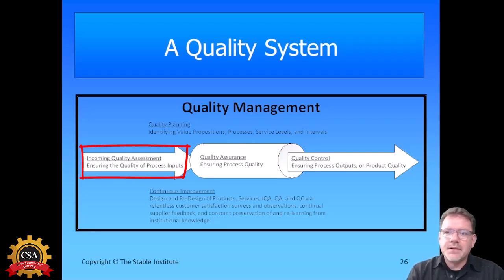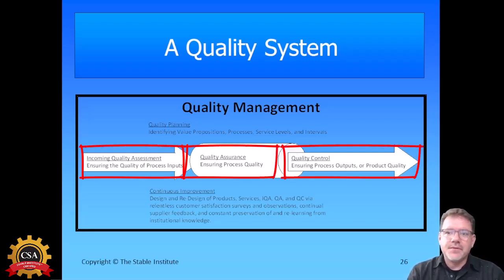Incoming quality assessment is a starting point for a step within the process. So let's say you're at step 2 or 3 or 4 of a 4-step process. You want to make sure that the business products you receive are what they are intended to be before you start working on them. Another way to think of that is a certificate-based workflow. So at all the different repeatable steps along the value stream, each individual repeatable step would follow this pattern: incoming quality assessment, quality assurance, quality control. And that's really the secret to what we call prevention over inspection.